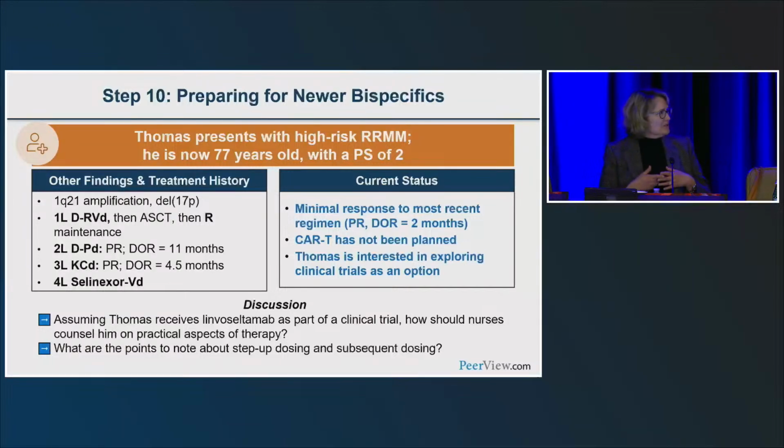Interesting thing with this one, as you get further along, the frequency goes up. And I know you're going to talk about this, but then based on response, you decide whether it's every other week or it can go to monthly. So a little bit different for this one, but definitely an option.